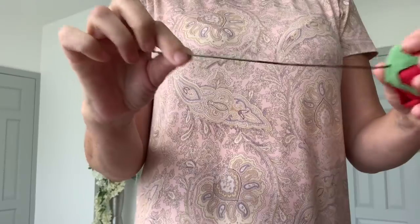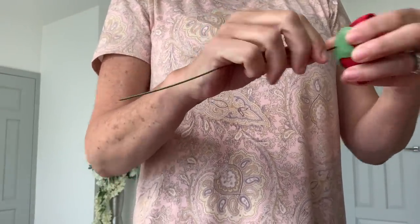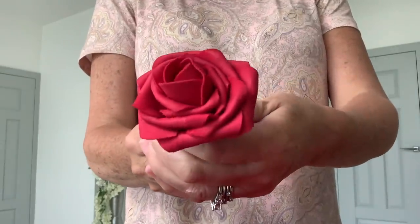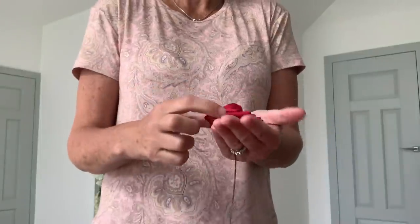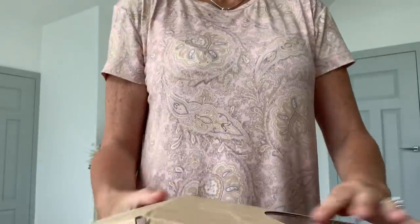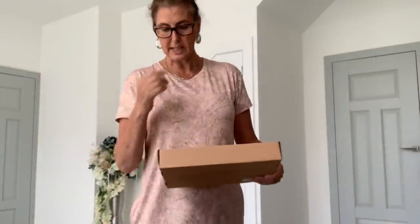They're foam roses, but I'll bring it up closer for you. There you go, so you've got your wire stem, so you can manipulate it and bend it around. They do come out easy, she says. If you want to pull that out, I'm not going to do it, but it does come out. And that's what they look like, so they're not bad. If you measure them up to my hand, that's how big they are, maybe 5 centimetres? Anyway, there you go. That's what I'm going to be using for this floral heart wreath, which I'll show you in a moment. So $12.99.